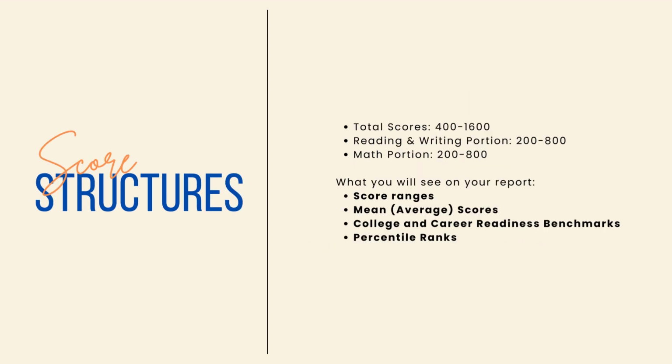So let's look at the score structure. The score will be based on the range of 400 to 1600, so you can earn a score anywhere between those numbers. As I stated before, the reading and writing and math portions will each be scored on a 200 to 800 point system. When you receive your score report, either at the beginning of April or near May, it will consist of score ranges, the average score, college and career readiness benchmarks, and percentile ranks. In this next slide, we will take a better look at what that will look like.